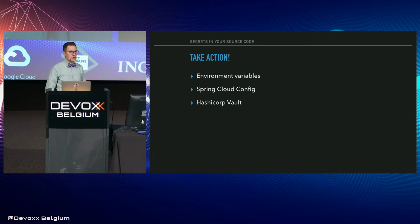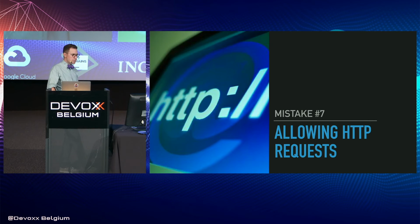On Heroku, we encourage the use of environment variables. We have a system for you providing secrets. We encrypt them and then inject them into your containers. But if you're not using Heroku, there's Spring Cloud Config and HashiCorp Vault, and there's plenty of other options out there, but just don't put them in your source code.